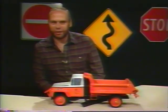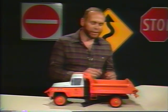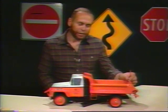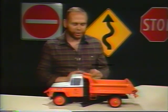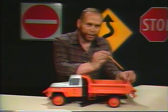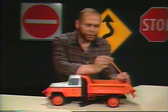Let's take a few minutes to talk about tailgate sanders. Langford constructed this tailgate sander in order that we can convert from a dump box to a spreader box very quickly. And it works very well if we take a few precautions. The first thing that we have to consider when we are attaching the sander to the truck is that we have to fasten it properly.